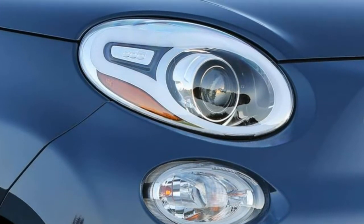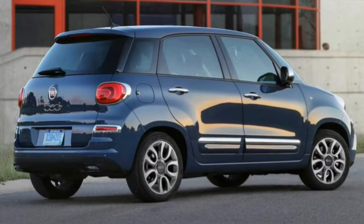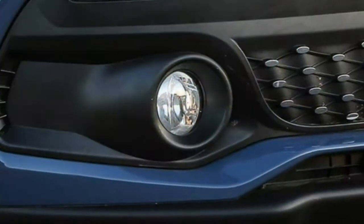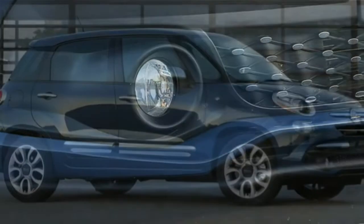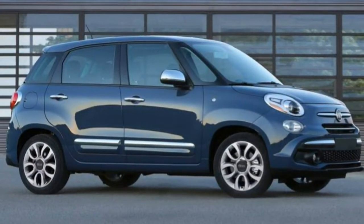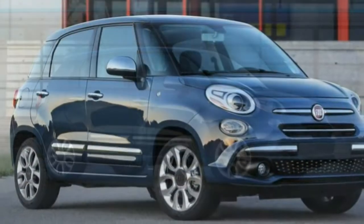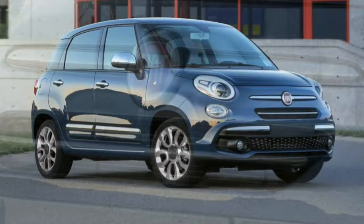Braking. The 500L lacks stability in panic stops and wiggles considerably laterally. It's not unsafe, but it isn't confidence-inspiring. It required 122 feet to stop from 60 miles per hour in our testing, which is average. Pedal feel is inconsistent in typical use.